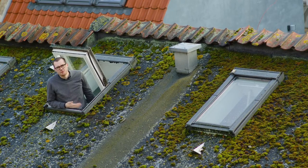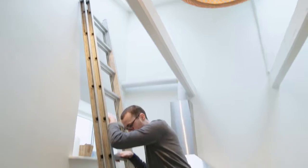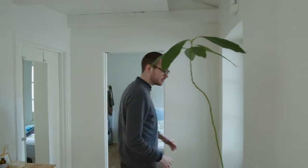Actually, health authorities recommend airing out 3 times a day. But honestly, who remembers to air out every day? And how can you tell if the indoor air quality is bad?